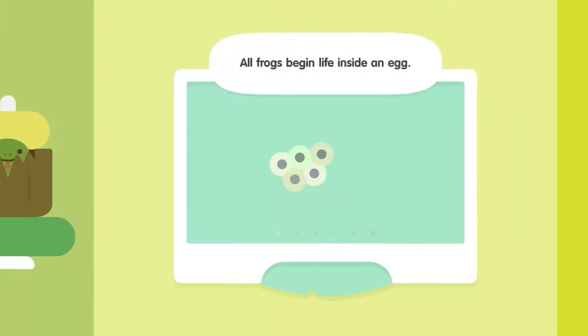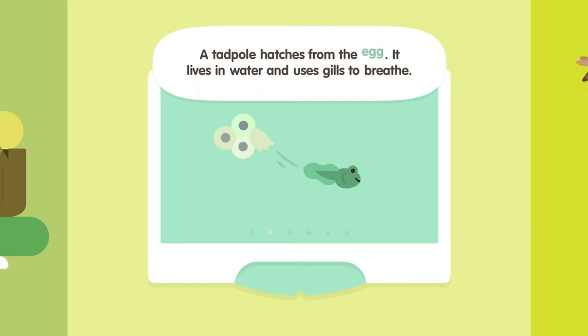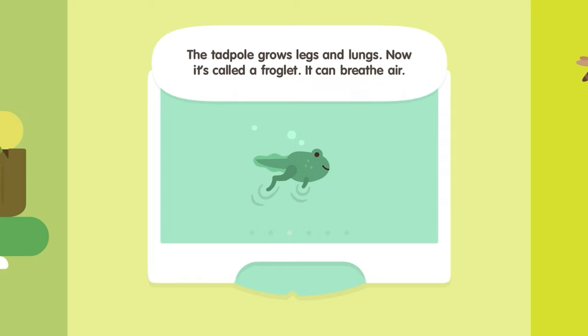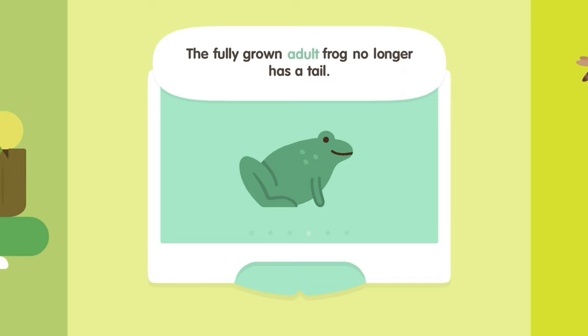All frogs begin life inside an egg. A tadpole hatches from the egg. It lives in water and uses gills to breathe. The tadpole grows legs and lungs. Now it's called a froglet. It can breathe air. The fully grown adult frog no longer has a tail.